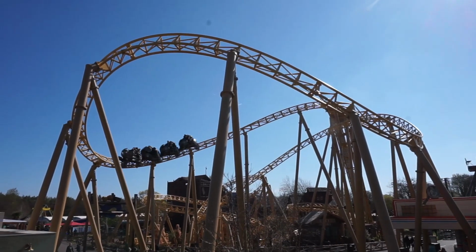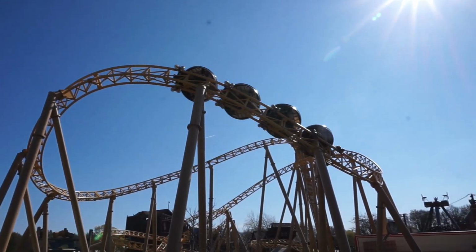From the viewing platform on Owl's Auto Academy, you get a great shot of Storm Chaser going round.